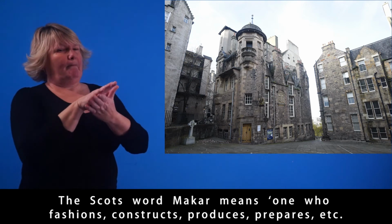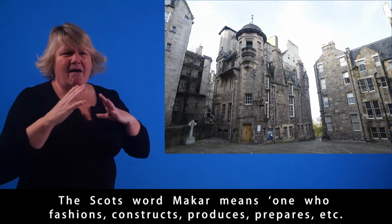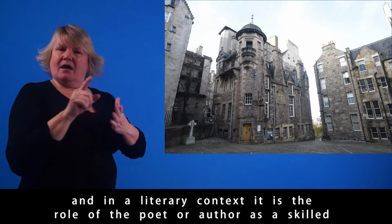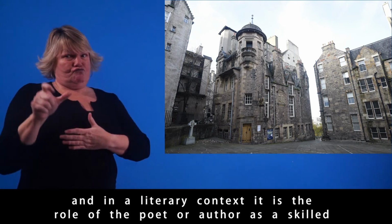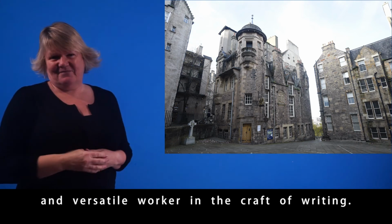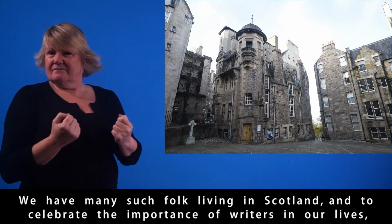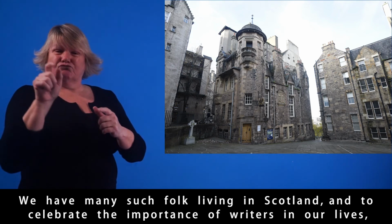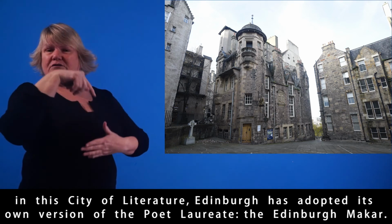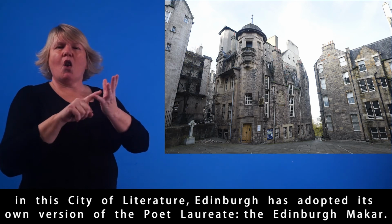The Scots word macker means one who fashions, constructs, produces, prepares, etc. And in the literary context, it is the role of the poet or author as a skilled and versatile worker in the craft of writing. We have many such folk living in Scotland, and to celebrate the importance of writers in our lives, in this city of literature, Edinburgh has adopted its own version of the Poet Laureate, the Edinburgh Macker.